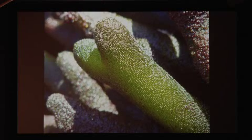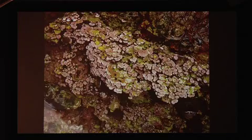This is dead man's fingers, Codium fragile. I'll just kind of skip over that a little bit.